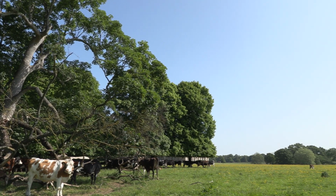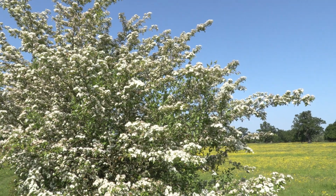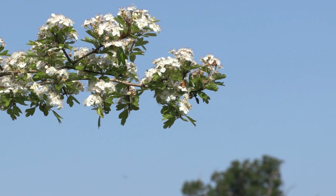Another of the key components of wood-pasture and parkland HPI is actually scrub. Now, you don't have to have scrub to make it that HPI, but it's a valuable addition, and it really has two uses in the habitat. One is as a nectar source. You can see this hawthorn here is in full bloom, providing lots of nectar for all those invertebrates that are breeding in the dead wood of the veteran trees.